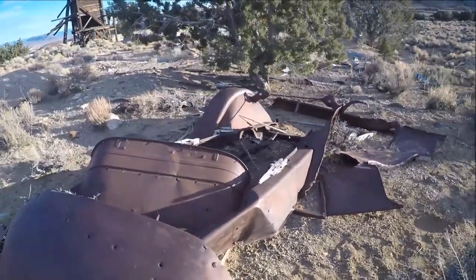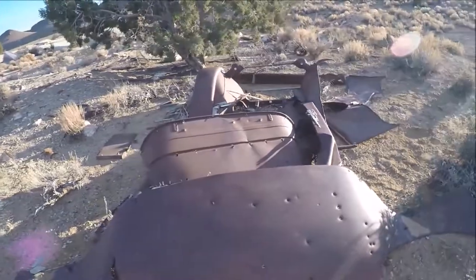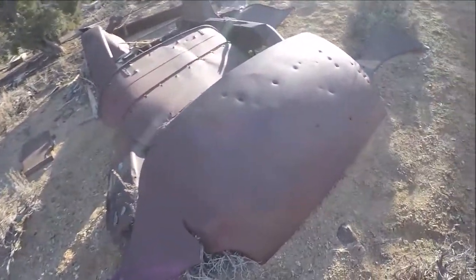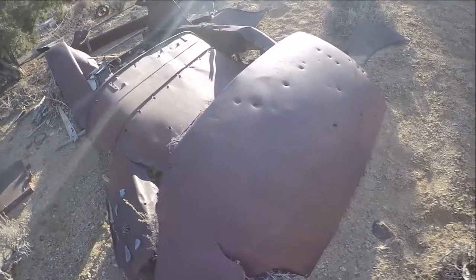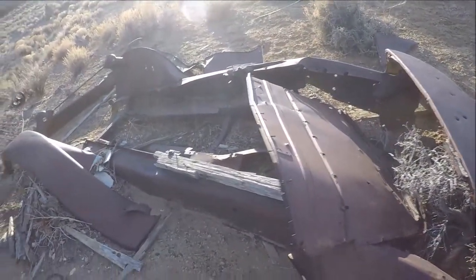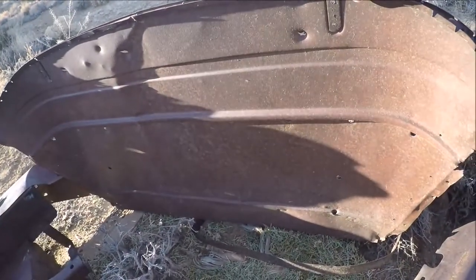Looks like a Ford. Ugly like a Ford. I don't see anything on the... There's a... I don't know if that's a hood or the trunk. That must be the trunk. I don't see anything. I don't see anything written on anything.